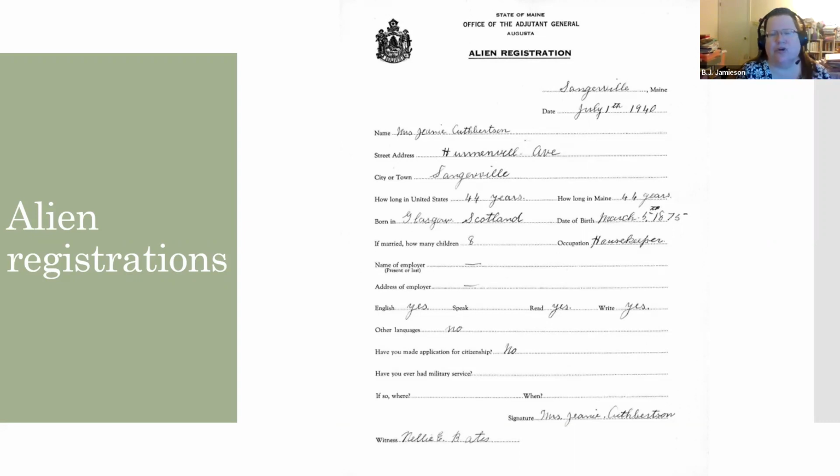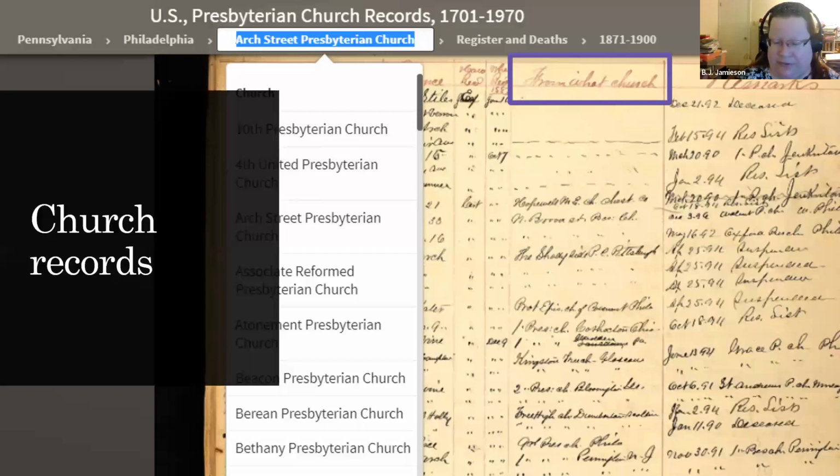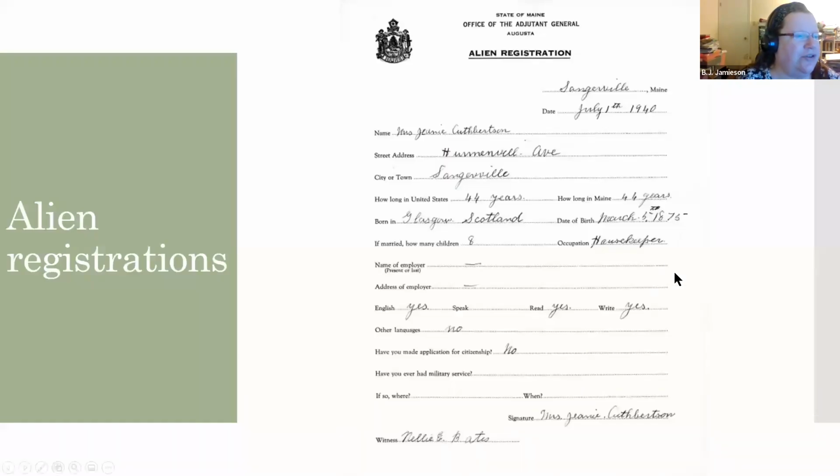I mean, proving you're a citizen to work here is something most of you probably remember when it came in. I know I remember the first time I had to show my passport to prove I could work in the country. I was in my early 20s, so that's only like 35 or 40 years ago. So here it tells us she's from Scotland, her date of birth, she's been here 44 years.